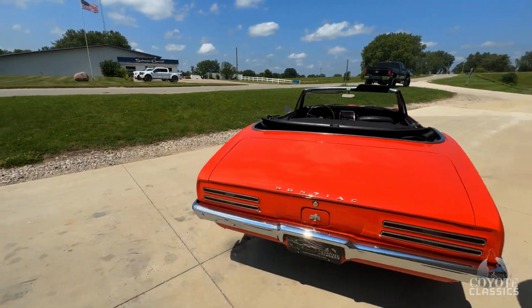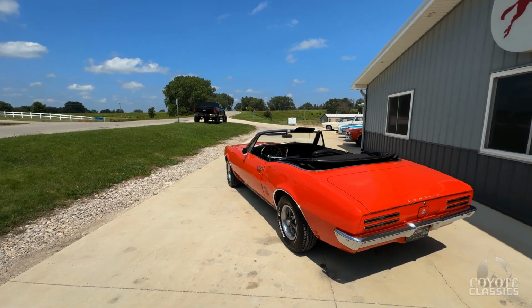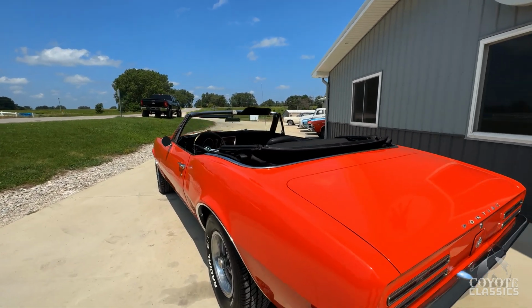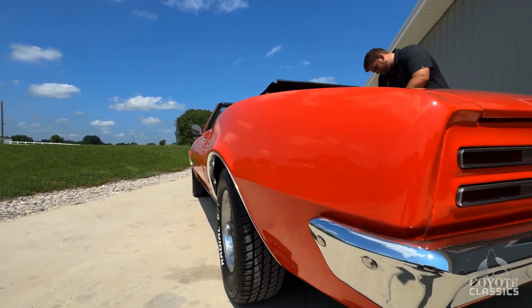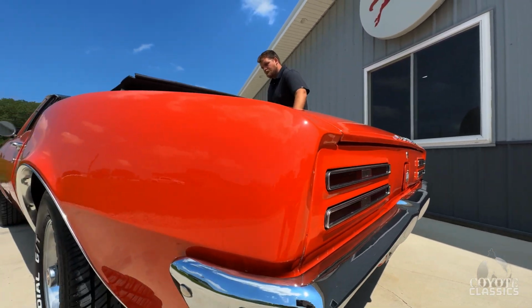It drives like a very original car too, just by the way it handles. I'm excited about driving it again. Both doors really tuck in nice. As we look up and down the side, even though this paint's probably 20 years old, it's very straight. The boys did a nice job cleaning it and buffing it out. Again, trunk lid, very nice.